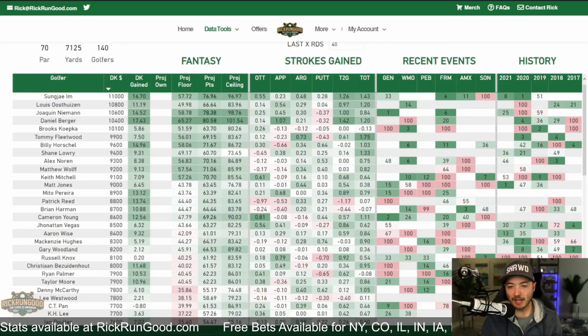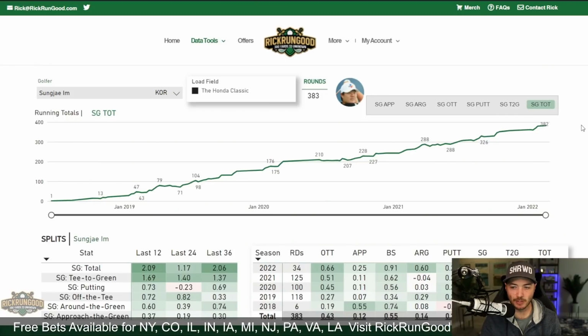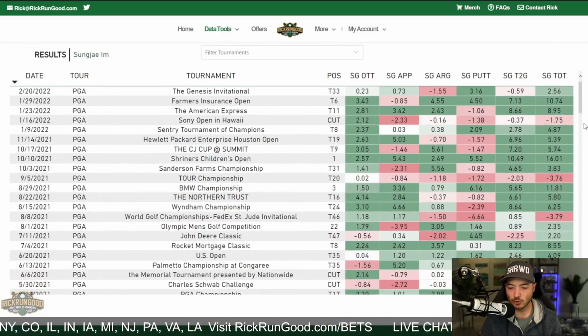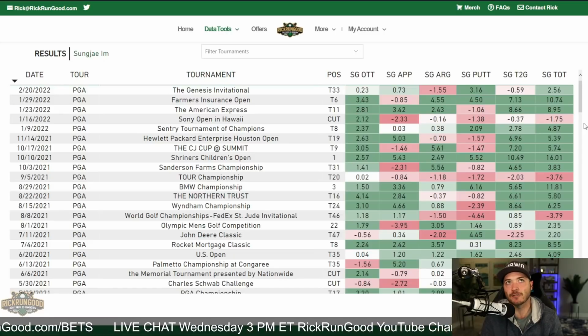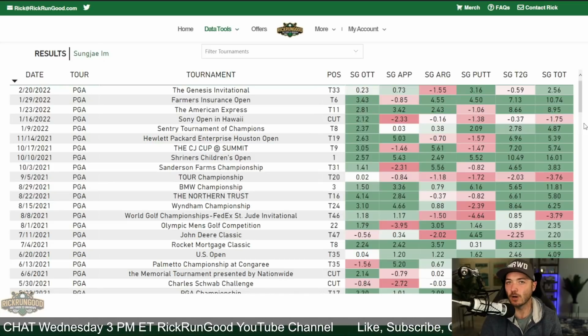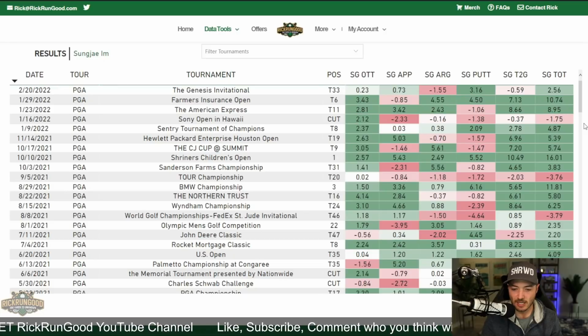Outside of that, I find it really difficult to look past Sungjae Im, and I know he's the most expensive. I know he won this event 2 years ago. He's probably going to be popular, but look at what he's been up to. Strokes gained off the tee is going to be so critical at PGA National, because you're going to need to play out of the short grass, or not even really that. I mean, the rough is 2 inches. It's nothing, but you can't hit it in the water. You just can't. And Sungjae hasn't lost strokes off the tee since the John Deere.